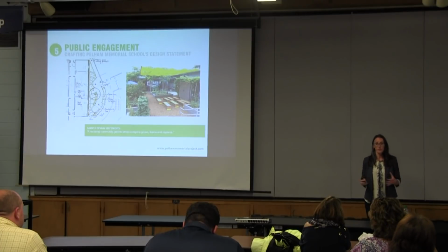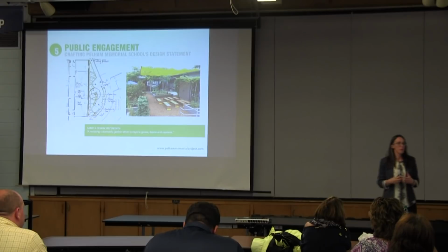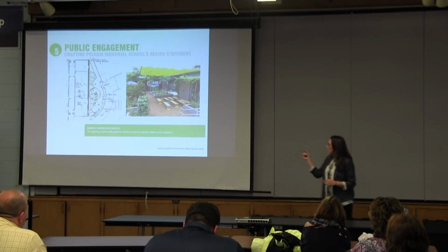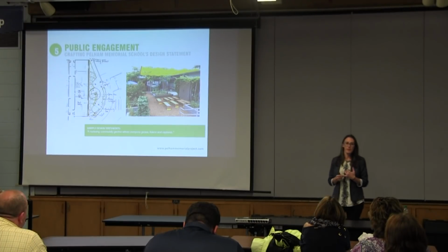So when we saw that, to us, we knew right away what the essence was, but we don't want to make those assumptions. So we led them through the exercise that you're going to be led through tonight. And their design statement was a nurturing community garden where everyone grows, learns, and explores.